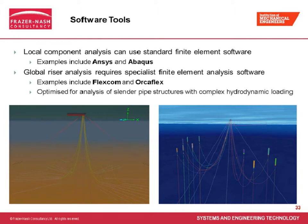A number of software tools are available to support us when performing riser analysis. Local component analysis can use standard finite element software packages such as ANSYS and Abaqus. However, global riser analysis typically requires specialist tools. Software such as FlexCom and OrcaFlex is optimized for the analysis of slender pipe structures with complex hydrodynamic loading. A global riser model will typically include the riser structure, hydrodynamic effects from current and waves, vessel motion response, and nonlinear stiffness from the seabed.